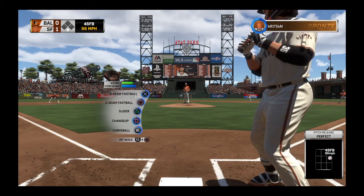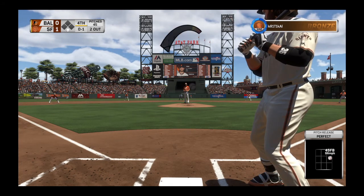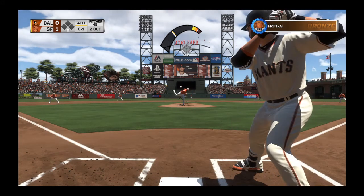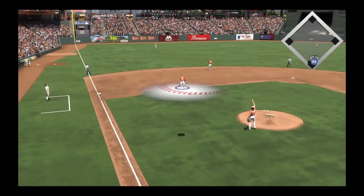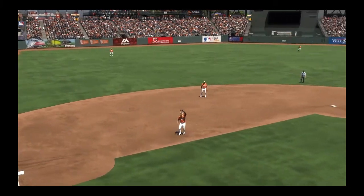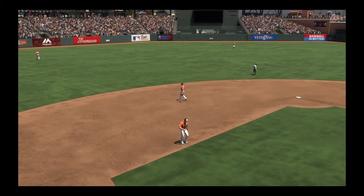Watches a fastball right there for strike one. High pop-up. Valencia is there for it, and that ends the inning.